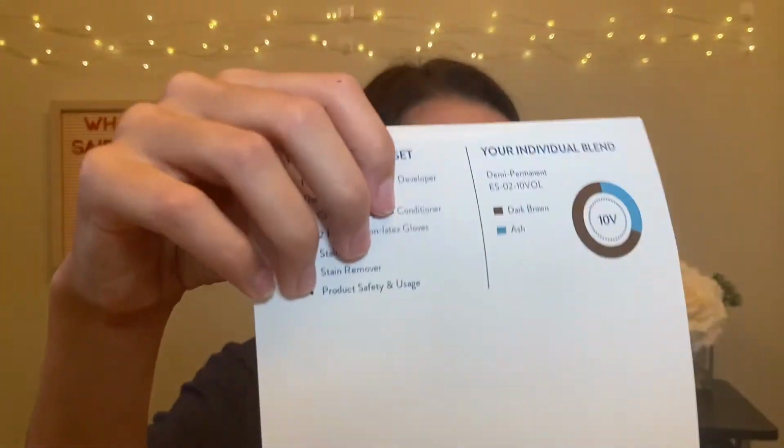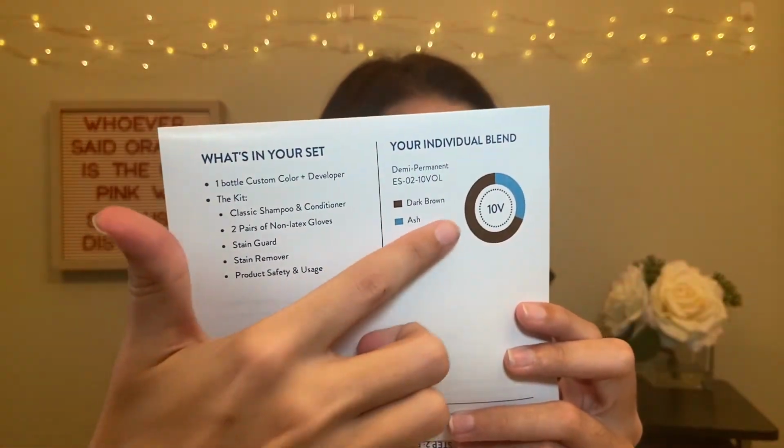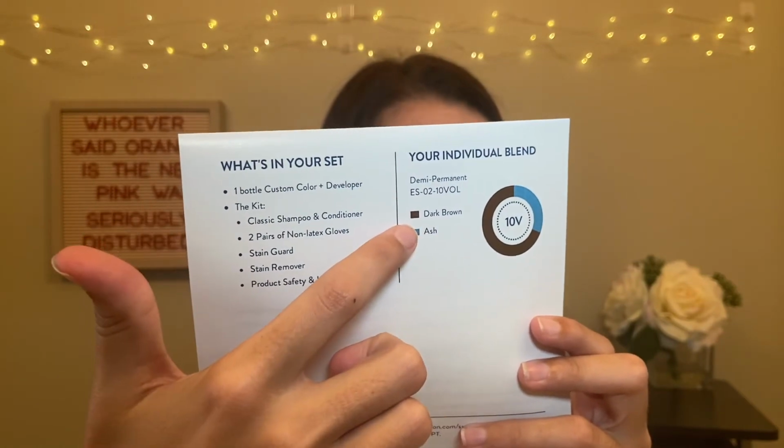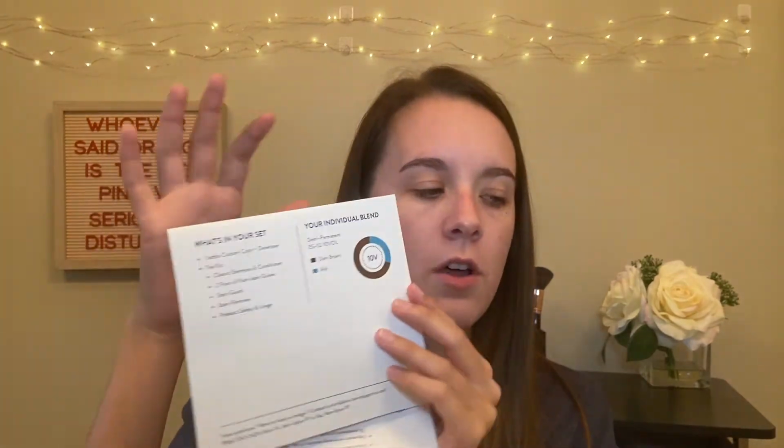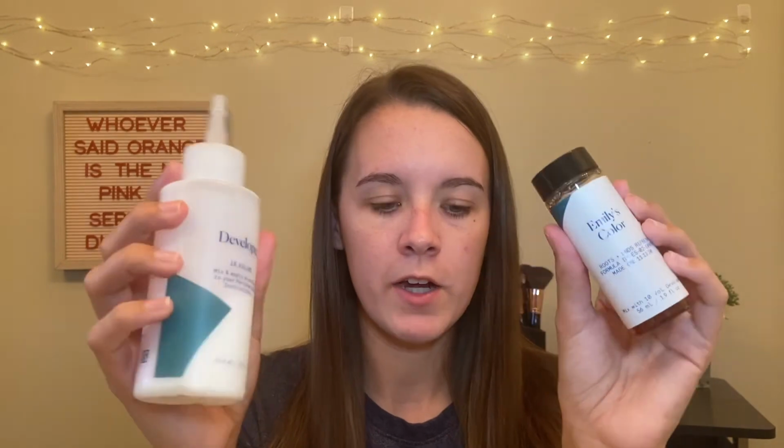So basically, I'll show you what my color is now. So this is my color now. Mostly still got the dark brown, and it's got a little bit of ash now, which it was originally just all dark brown. And this is, again, demi-permanent. It's not permanent color. So yeah, they send you what your color is, and they send you all the instructions again. And like I said, they only send one thing each of the color and developer.